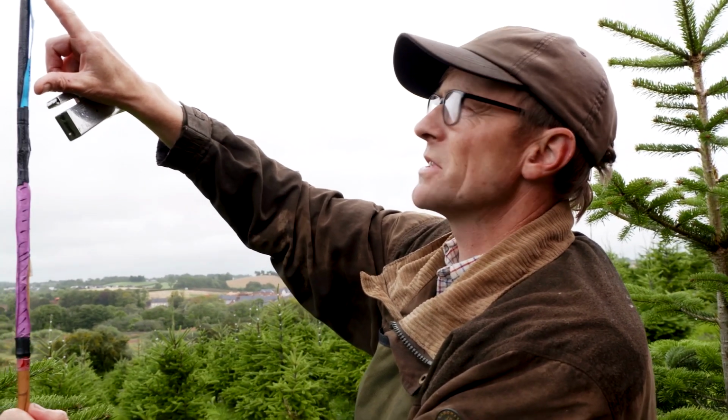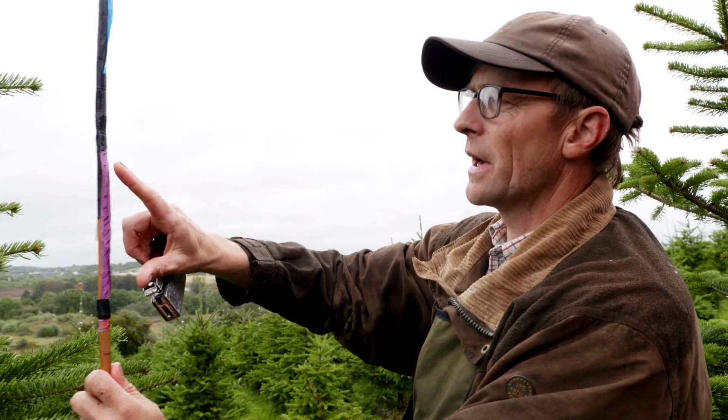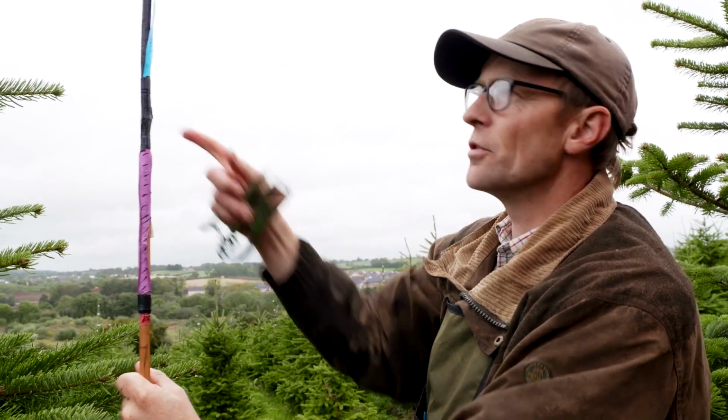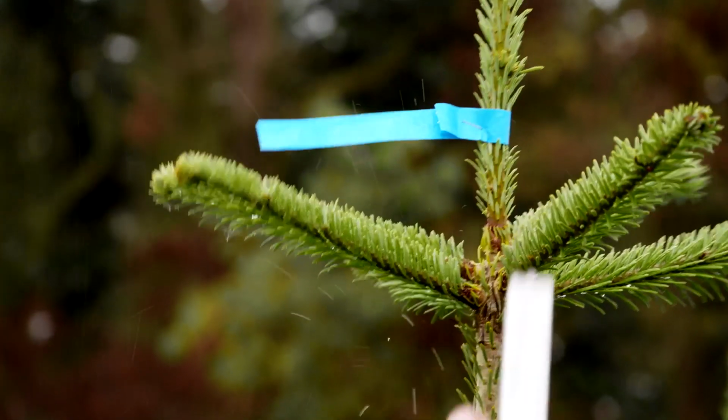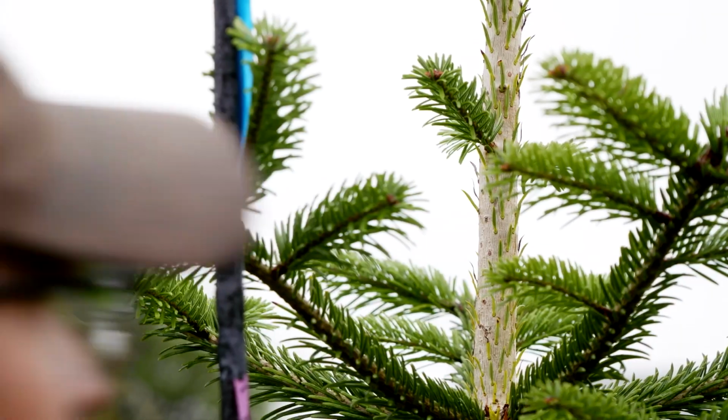The blue tags would be about a 6'6" tree, and the purple tags would be sort of a 5 to 6 foot tree. The industry standard is all done in metric because it's a European standard. We have to follow that.